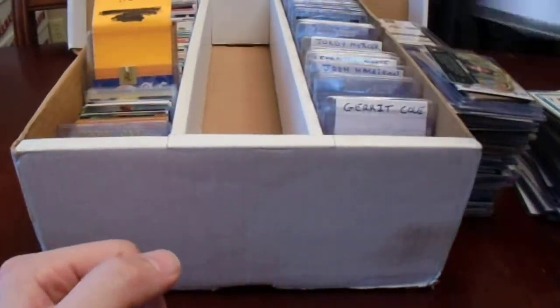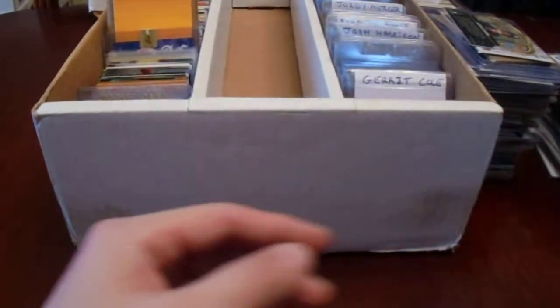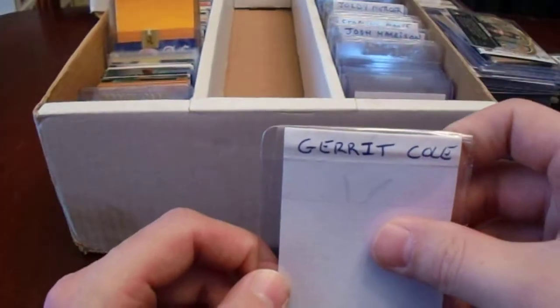Coming up now, we got Josh Bell. Not a whole lot in the Josh Bell. It's these pre-rookie type minor league draft cards. All right, Gerrit Cole. This is huge.